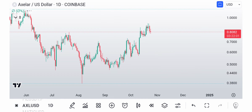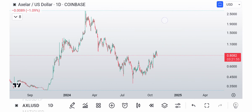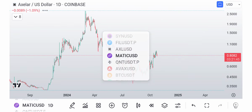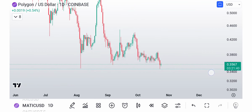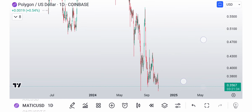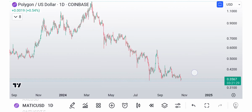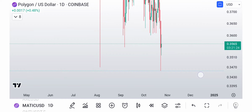Axelar. Seems like it needs a correction. Matic. I mean, Matic hit the low. It could be over. It could be done, right? We flushed the low. We took the low. It could be done. I mean, Matic could be a good buy, honestly. Because Matic's the only one that actually took the low. I mean, technically, yeah, it did. It did take the low, right?